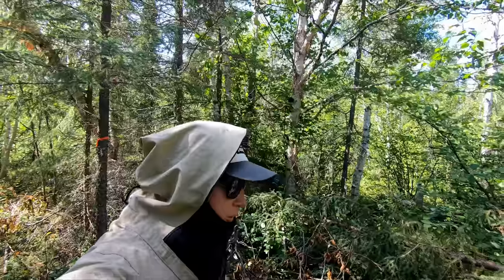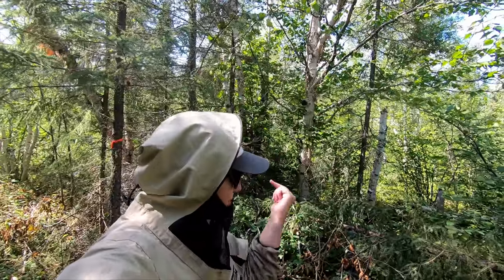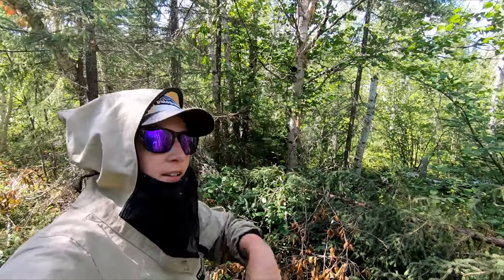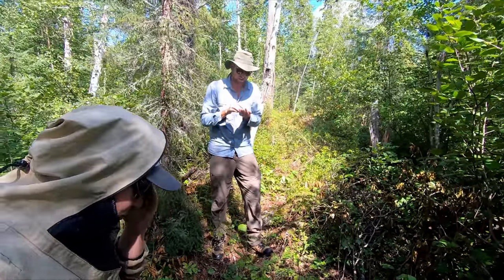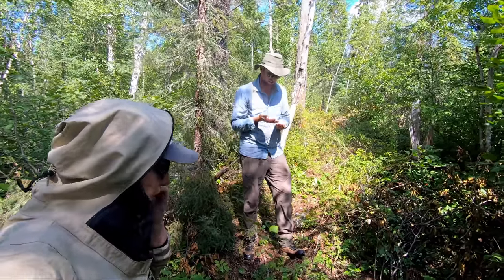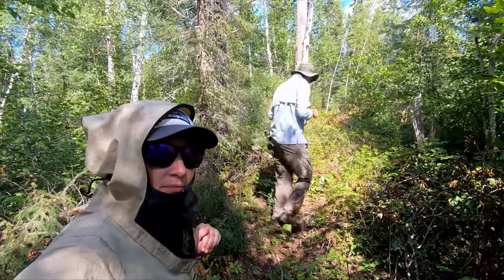Pretty sweet portage so far. First of all, it's not too long and it's cleared. Also, we found plenty of blueberries, a couple raspberries, and right up there is a big chunk of chaga. So, pretty plentiful port. It's also bunch berries, which I don't really like. Rose hips, if you want to make tea. Labrador tea, if you want to make tea. But it's all about the blueberries, really. And raspberries, if we can find them. Yeah, and lots of black flies. Yep.